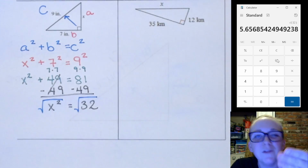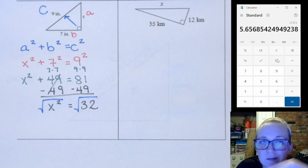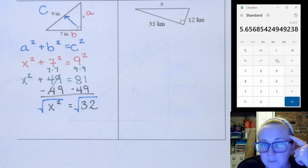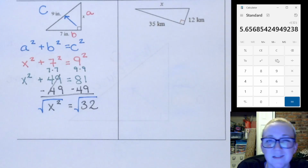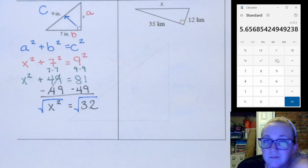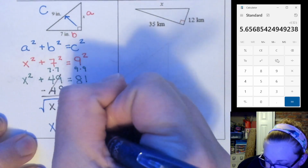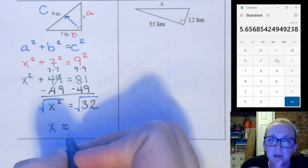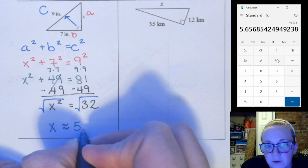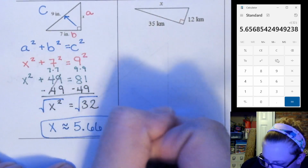Now, whenever you get big decimals like this, you're just going to round it to like 2 decimal places normally, unless it asks you to keep it as a square root. So you can just put x equals the square root of 32, which you don't really do that in 8th grade math. It's more like 10th grade math when they do that, but just in case. But we're just going to round it and say that x is about. Also, a fun fact, squiggly equal signs mean about. So it means that you're rounding. It's about 5.66. There you go.